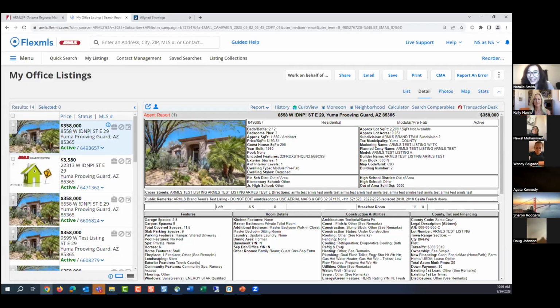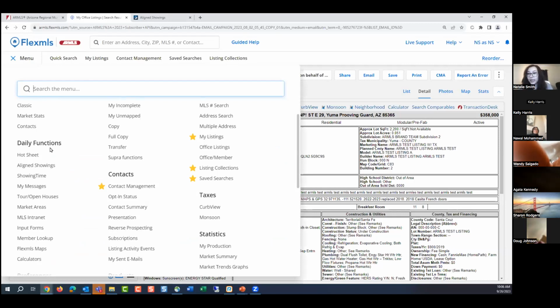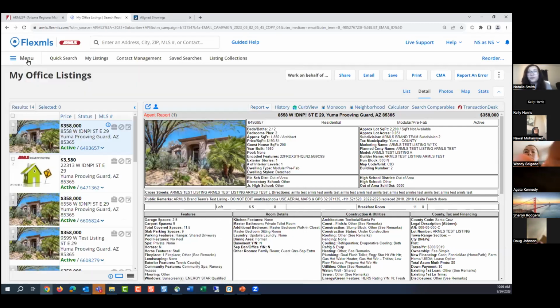Oh, great. So I'm going to jump right into Flex MLS here, and we're going to start using the product. Now, to access aligned showings, you can access it in all of the same places that you can currently access showing time. So you'll see that within my main menu here, right under the daily functions heading where I have showing time, you'll now see aligned showings.